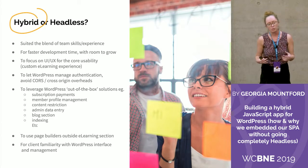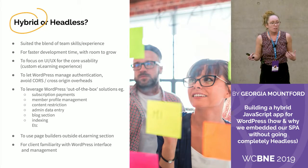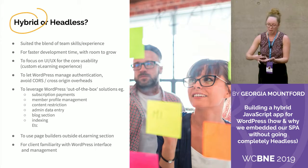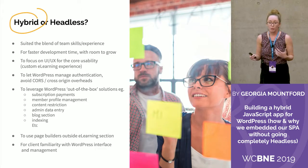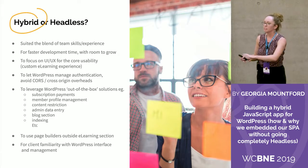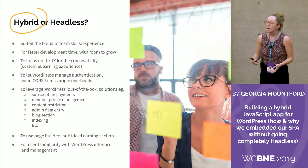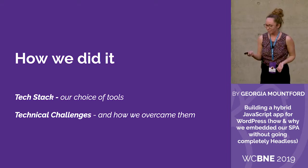So that flexibility was really important to us because we did want to leverage a lot of the other WordPress out-of-the-box solutions for things like membership management, payment gateways, contact forms, et cetera. We also were able to continue using page builders for the other parts of the website that are more simple, home, contact, about. And my client could go straight into the blog section and be familiar with the WordPress interface and take care of that themselves. So now we know why, let's talk about how we did this.